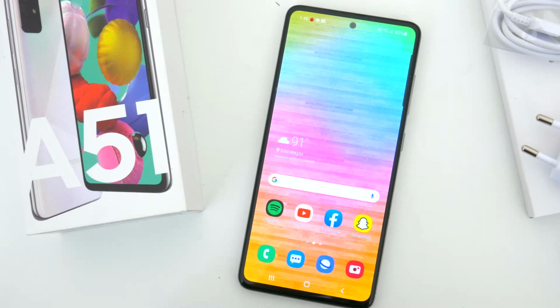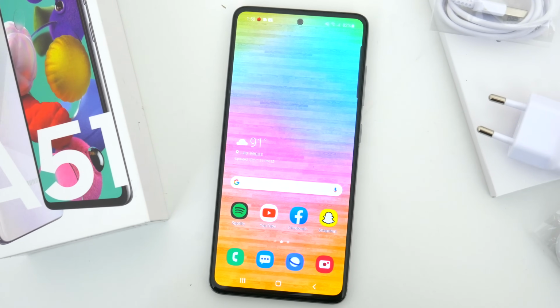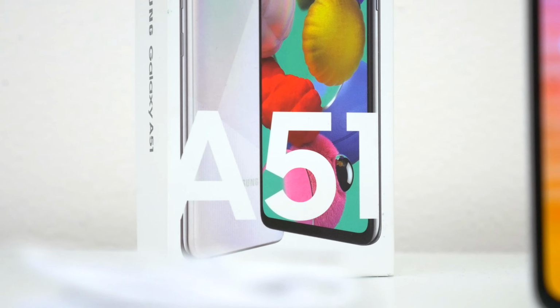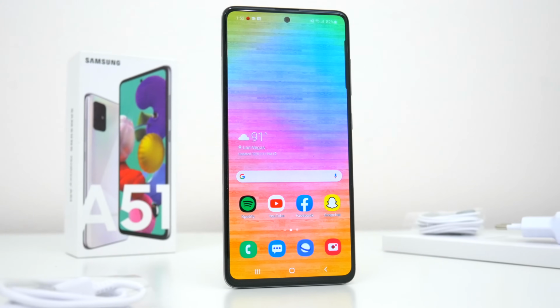So last week I did a video re-reviewing the Samsung Galaxy A71, and following that video, a lot of you guys wanted me to do the same for the A51 as well, since this phone has now also been out for 8 or 9 months. And that's exactly what we're going to do in this video.